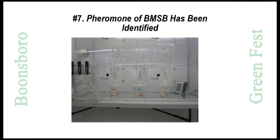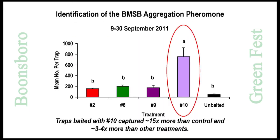Now, number 7. This is good too. The pheromone of brown marmorated stink bug has been identified. We do know what the pheromone is now, and we can start to think about how to use it. This began in 2011, with a finding that we had at my lab. Here is the response of brown marmorated stink bug to a trap baited with this pheromone. We were getting upwards of 700 bugs per trap using that lure at that time of the year.